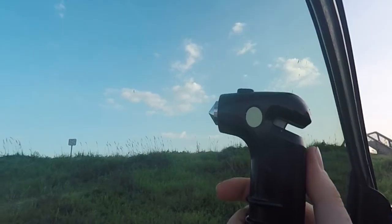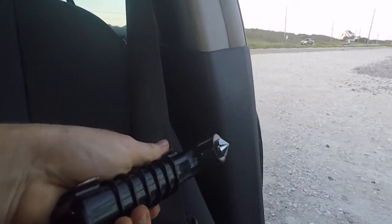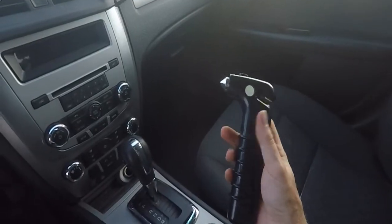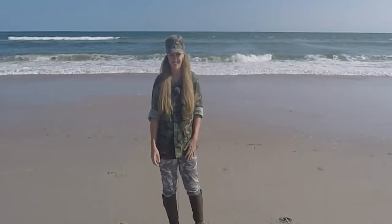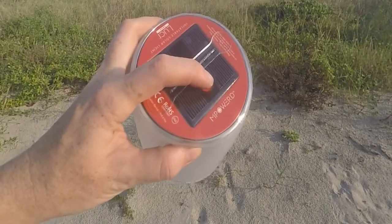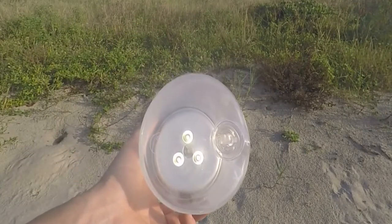Keep a car escape, glass breaker, and seatbelt cutter tool in your middle console or your glove box compartment in case of emergency. There are also keychain versions available of the car escape tool. I recommend investing in a solar-powered inflatable lamp. They can really come in handy if you end up losing power, and they can also float.